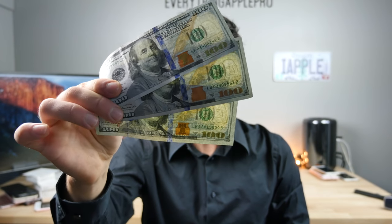$300 for a book. Guys, I bought Apple's new book and today I wanted to unbox that for you. And yes, it cost me three bills. That's more than I've ever spent on any book for that matter. $60 I think was the max to get the Steve Jobs autobiography early. But other than that, I don't think I've ever spent this much.